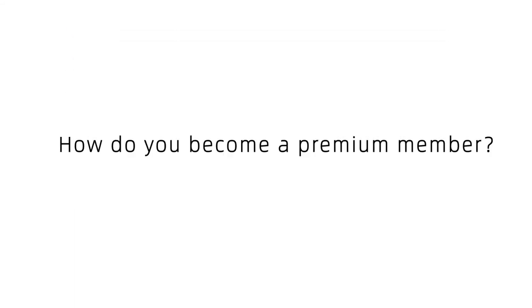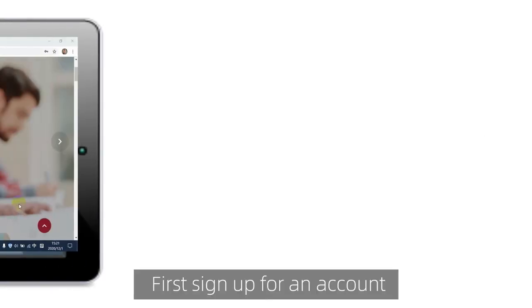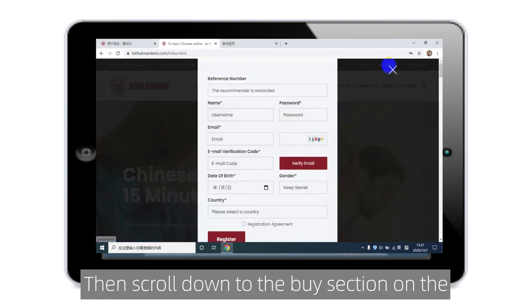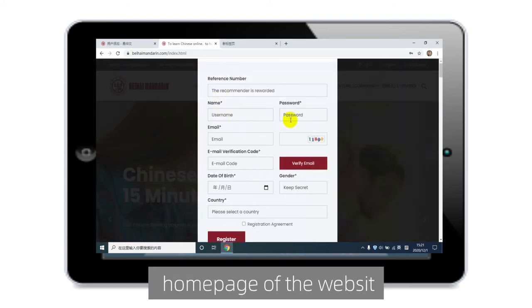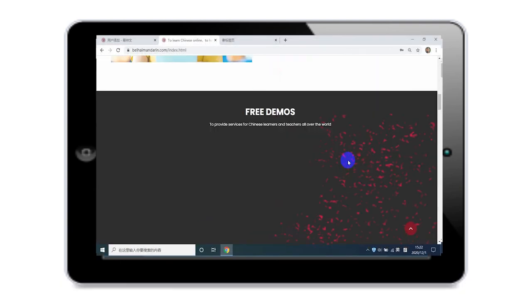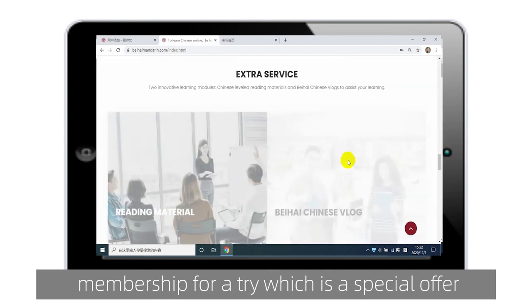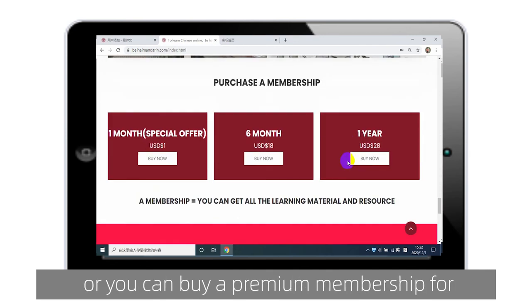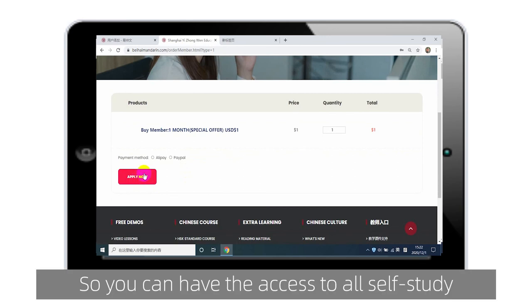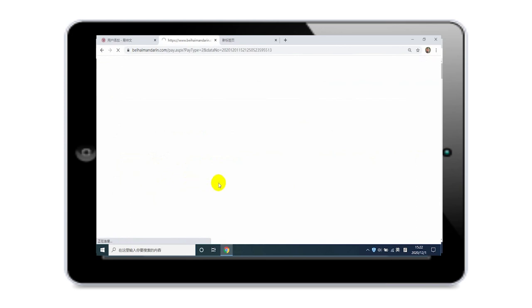Finally, how do you become a premium member? First, sign up for an account. Then, scroll down to the Buy section on the homepage of the website. You can pay $1 for a 1 month premium membership for a try, which is a special offer. Or you can buy a premium membership for 6 months or 1 year. So you can have access to all self-study learning resources on the site.